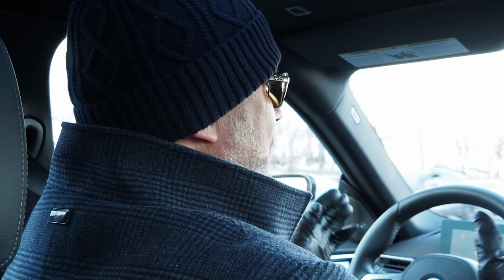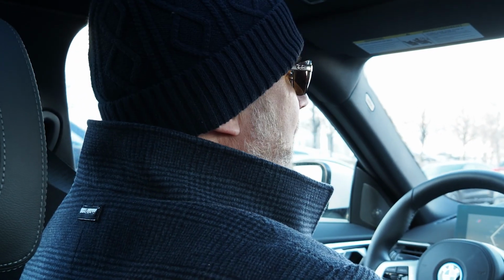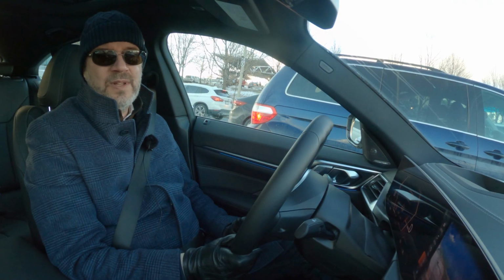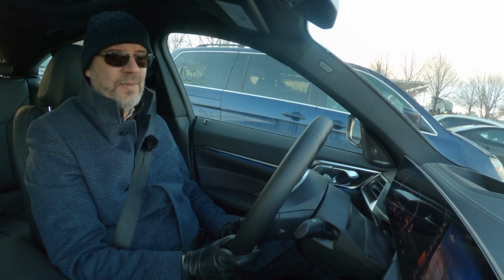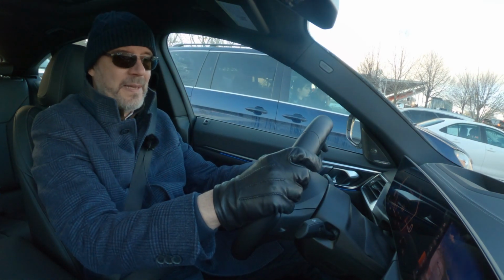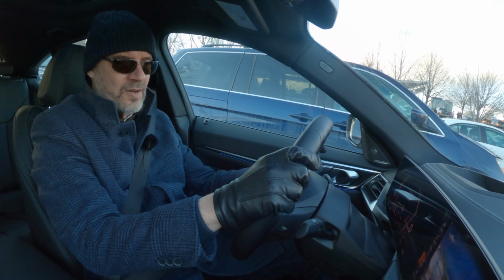So BMW, thank you for letting us drive this amazing car, and we look forward to comparing it with the more powerful i4 M50 all-wheel drive version with 480 horses and 3.7 seconds acceleration, which is amazing. But again, this car is still fast enough, with great range. I anticipated this car will have a longer range than the more powerful all-wheel drive.